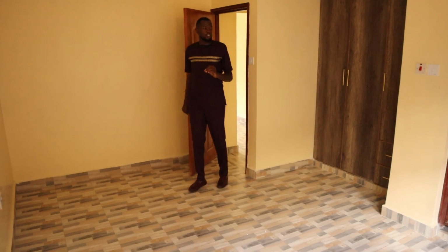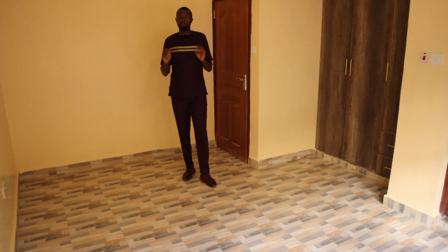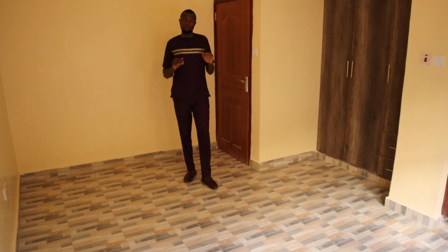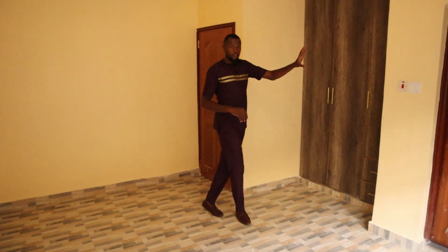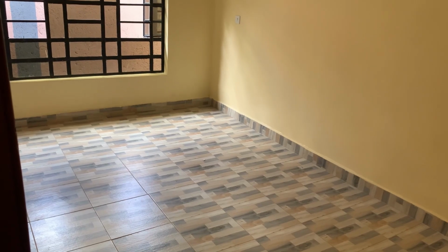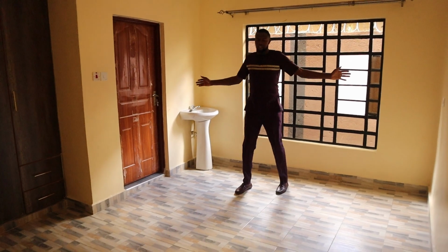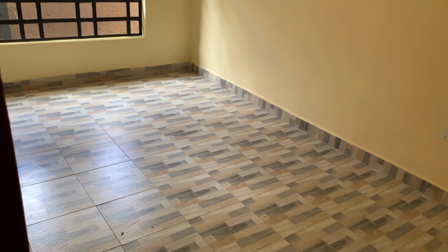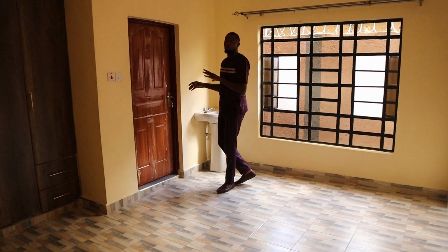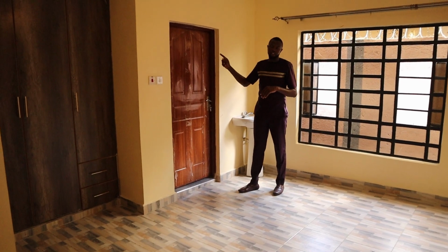The first bedroom is the smallest, so it would easily be used as the guest bedroom, the employee quarters, or a room for your small kids. This room comes with its closet here and its bathroom next to the closets. This bedroom also comes with a very big window that will give you maximum natural light, and you don't need to put the lights on while you are in this bedroom. As I said, this is the bathroom to this bedroom, and it's just similar to the bathroom that I'll show you in the second bedroom.